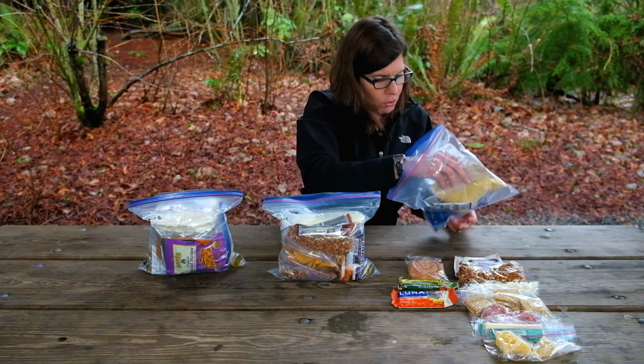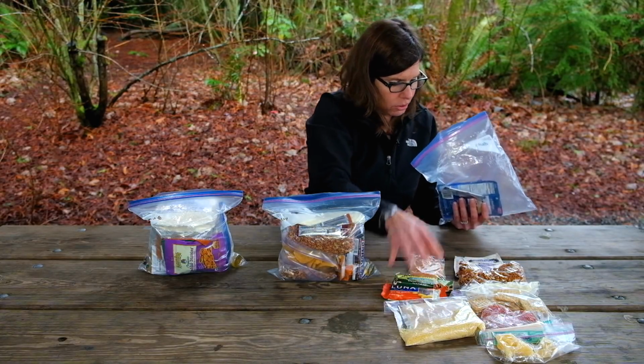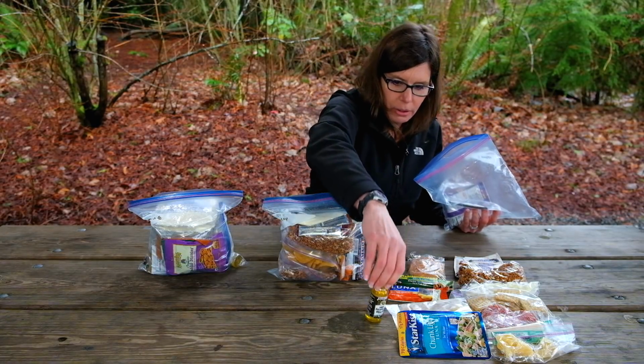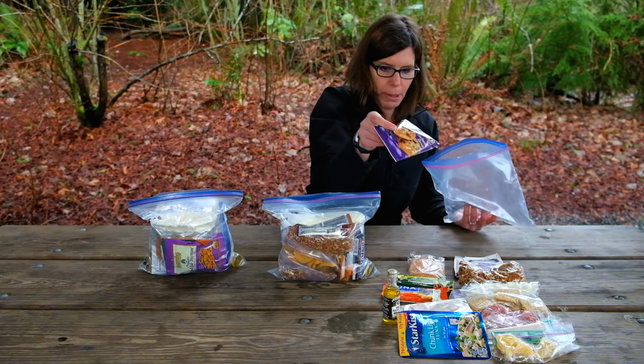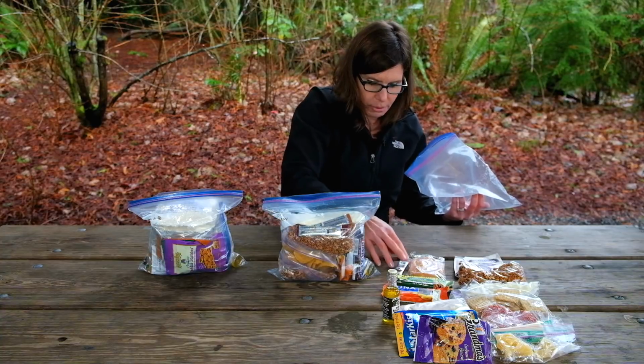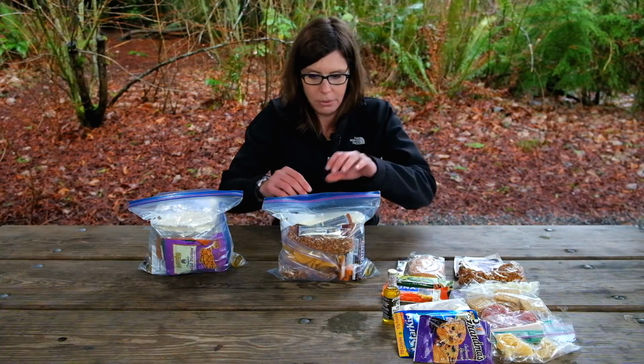And then the thru-hiker favorite, couscous with tuna fish, with a splash of olive oil. And for dessert, maybe a pack of cookies. So there you go, it's 3,500 calories. Oh, and there's some coffee for breakfast at 2 pounds.